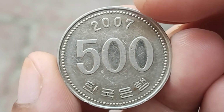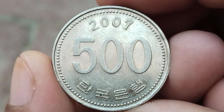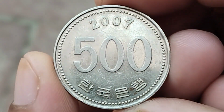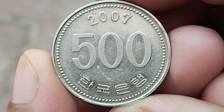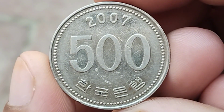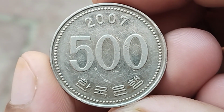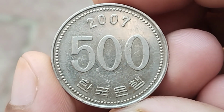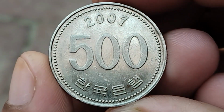Next up, the South Korea 500 coin from 2007 in very good condition. If you're a coin collector or someone who's just curious about how a seemingly ordinary coin can be worth big money, this video is for you. We'll take a look at the history of the 500 coin, its design, its rarity, and most importantly, its value in today's market. Could it be worth millions of dollars? Let's find out.